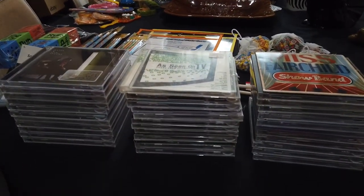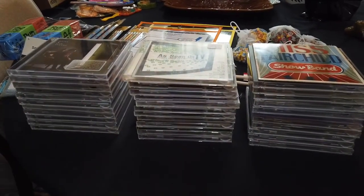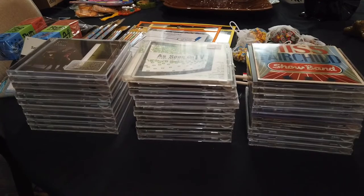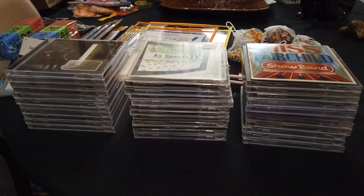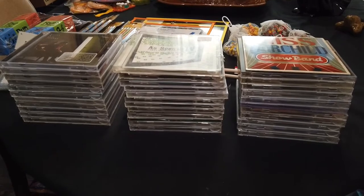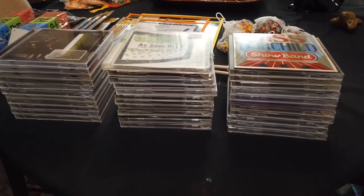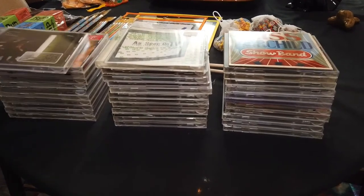But the cool thing is it only took me an hour using my eBay scanning app to find this many CDs that I think are worth selling. Not only are they smaller, but they're easy to ship and easy to photograph. So I'm really hoping I have some money right here, and it was worth my time.